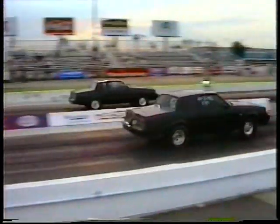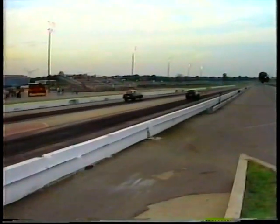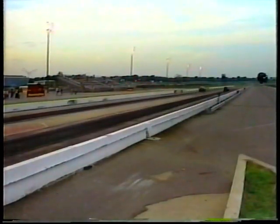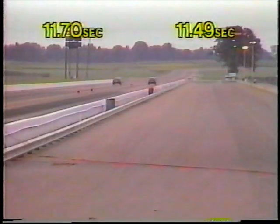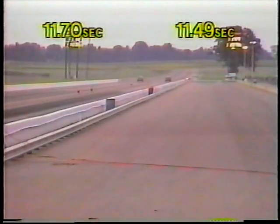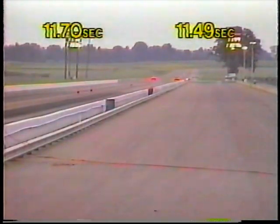In the EFI Modified six-cylinder class, it was once again a pair of Grand Nationals, this time Travis Beckendorf's '86 versus Brian Haas' '87. Travis won 11.42 to 11.70.